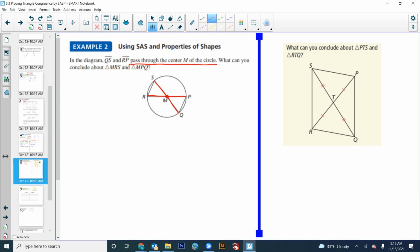Those two triangles, at this point, are not congruent. What do we have so far? S. Do we have SAS yet? No, right now we have two S's. That's not a shortcut we learned. Our only trick right now is SAS, right? That's the only thing we've learned. So it's going to be SAS if it's going to be congruent.